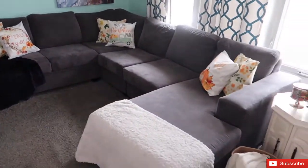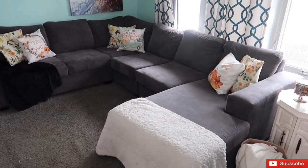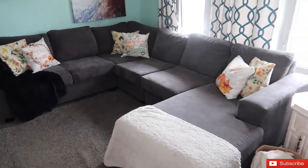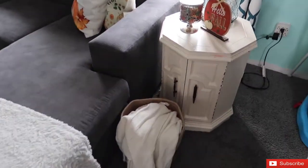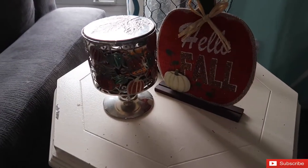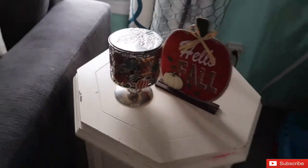I would really like to get, I think maybe like a mustard yellow throw. Something like that would probably really help fall it up in here. And then over here I have this little centerpiece. It says hello fall with a little Bath and Body Works candle and candle holder.